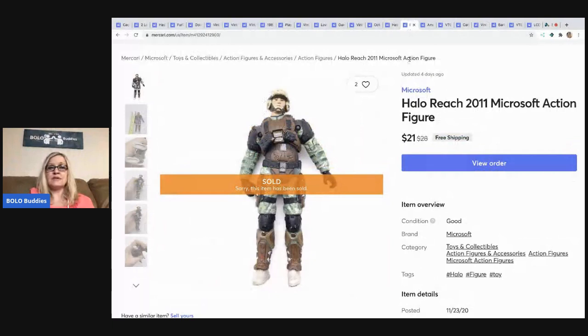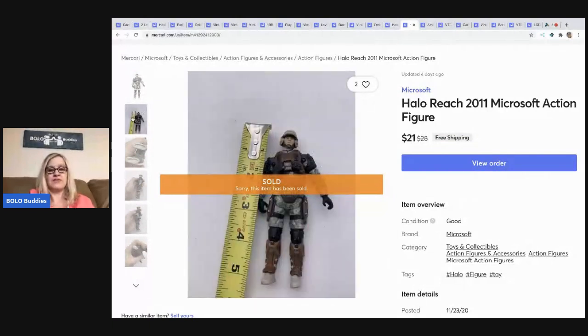The next item I sold is this Halo Microsoft action figure. And he looks big in the picture, but he's really not that big. He's 5 inches. So just maybe I can't. Okay, he's bigger than I thought.